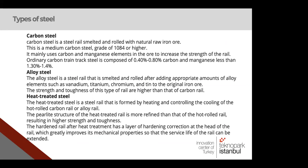In terms of steel, obviously we have three main types of steel. Carbon steel is used a lot in the railway industry, as you all know, and a medium carbon steel is usually used with a grade of 1084 or higher. It takes advantage of carbon and manganese elements to increase the strength. We are expecting somewhere between 0.4 to 0.8% of carbon content, and we are expecting manganese to be less than 1.3%, right?